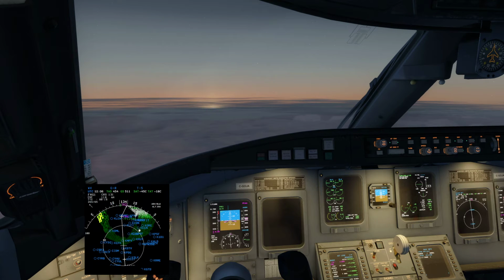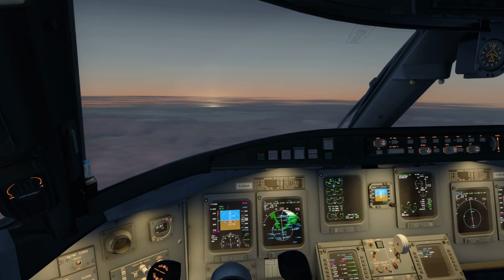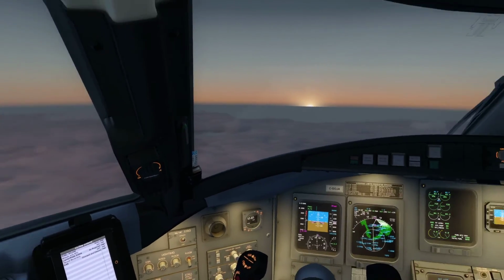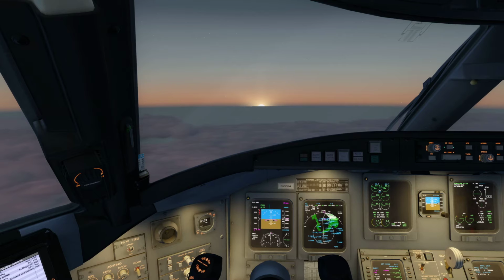Thing is, though, it's very soon. Yeah, sun just beginning to make an appearance now. Here we are. And we will be looking at beginning our descent momentarily.